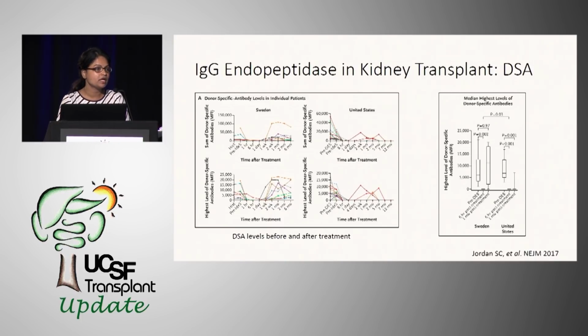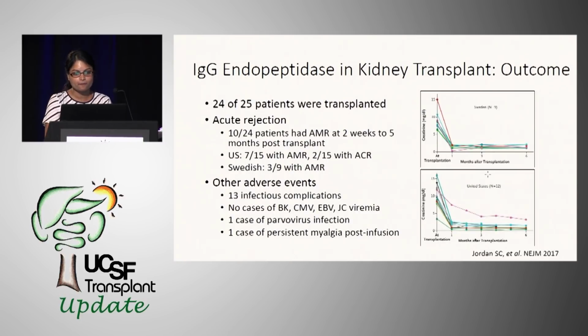And that could be because of the difference in the immunosuppressive regimens, where they received treatment with IVIG and rituximab that may have had a more long-term effect on antibodies in the US cohort. And this, again, is a box plot which is showing the same thing, the median highest level of donor-specific antibodies. This is in the Swedish cohort, and this is in the United States cohort. And as you can see, the rebound is not as striking in the US cohort as in the Swedish cohort.